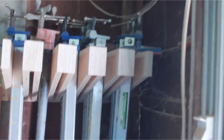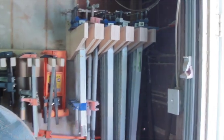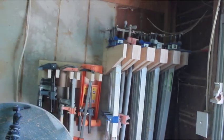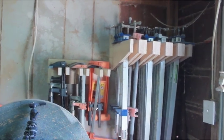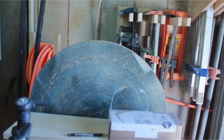Here's my little clamp storage. I've got lots of my Harbor Freight clamps. I just like them because they're so cheap and they do the job. I would love some Bessies one day, but I don't want to spend the money on them yet. Then right next here is my big 20-inch disc sander.